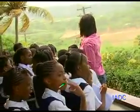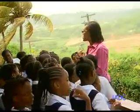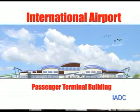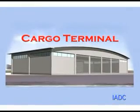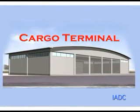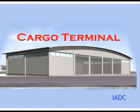Right? We're going to have two terminal buildings over there. One is called a passenger terminal. That means it's for people. People go in there and check and do whatever they have to do. The other one is a cargo terminal. That means if we have produce or fish or anything that needs to go by air, like we send things out by Amerijet, they will go to the cargo terminal.